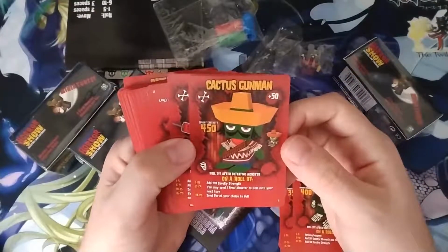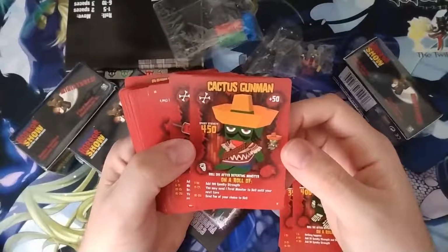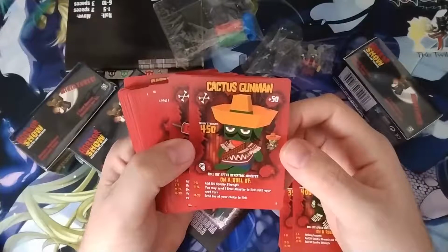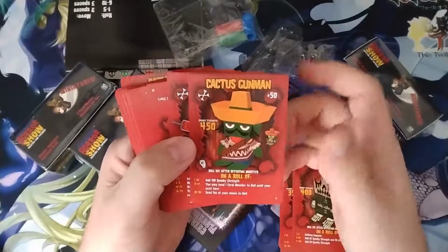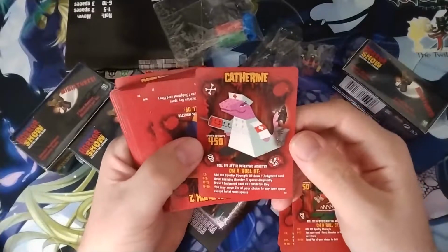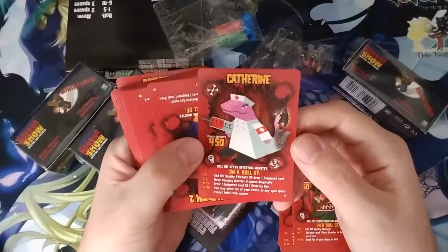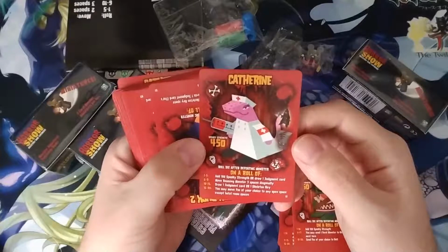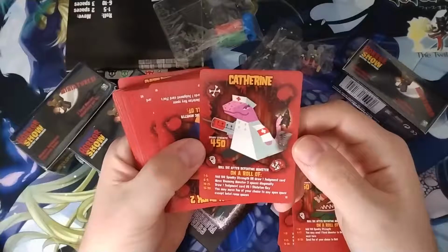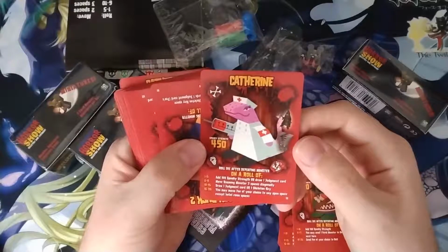Let's see. 1 through 10, add 100 spooky strength. 11 through 17, you may send one feral monster to hell until your next turn. 18 through 20, send foe of your choice to hell. And Catherine, 1 through 5, add 100 spooky strength or draw one judgment card. 6 through 9, move roaming monster 3 spaces diagonally. 10 through 15, draw one judgment card or one skeleton key. 16 through 20, you may move foe of your choice to any open space except hotel room spaces.